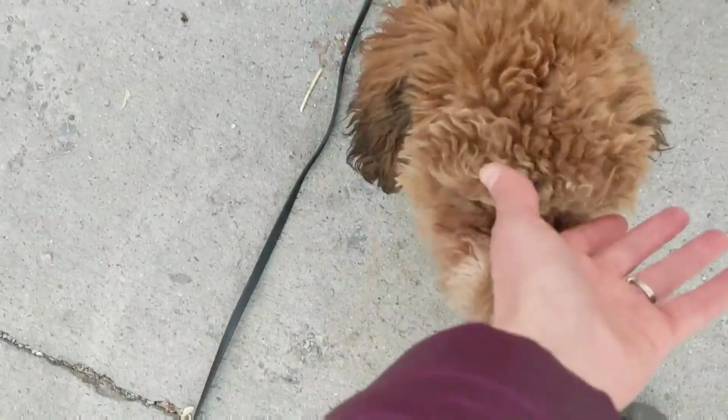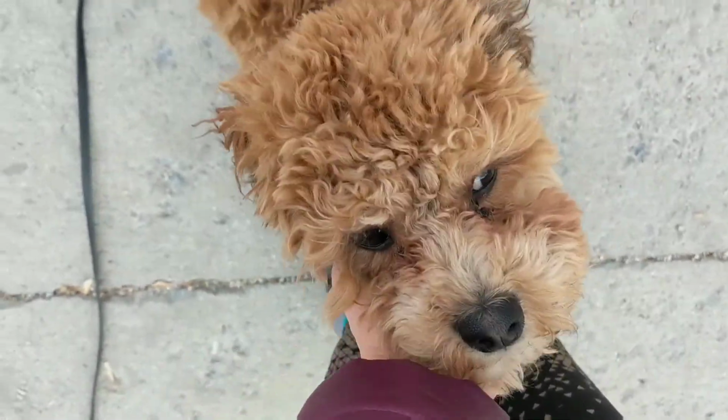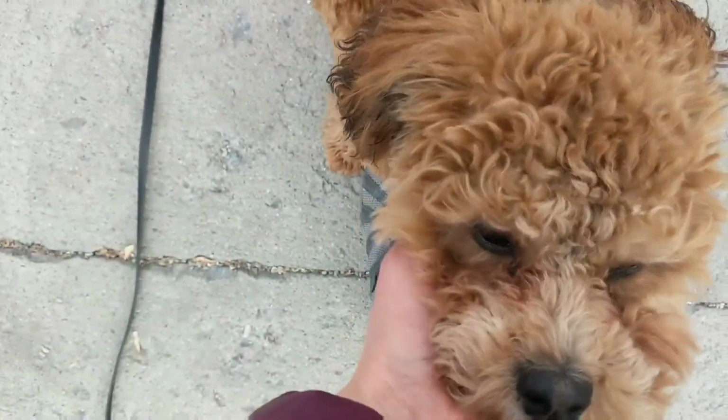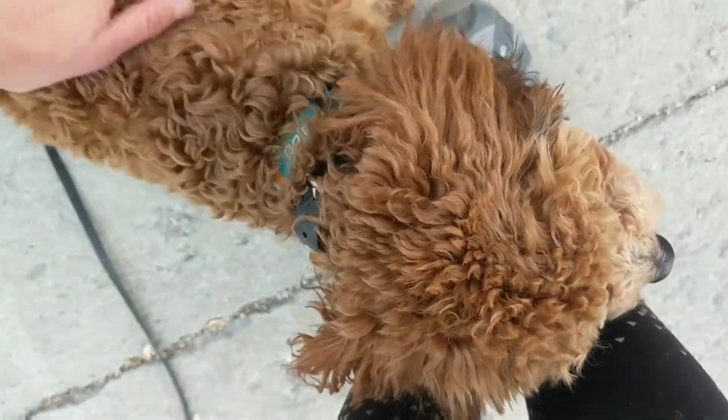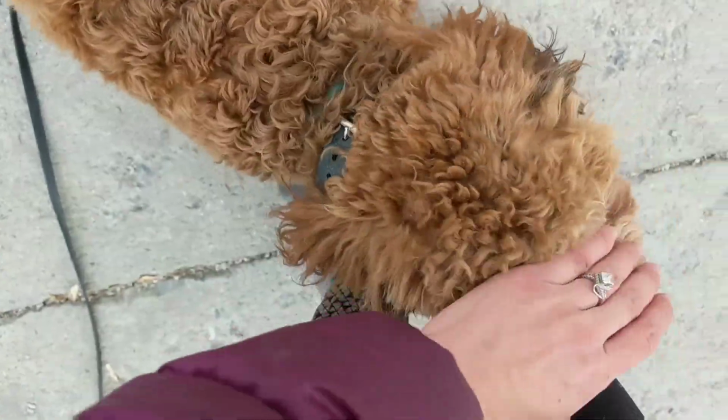Okay, buddy. Good job. And then as he comes in after releasing him from a command, I don't want him jumping on me. So if he's down on the ground, that's when I'm going to give him the affection. Good boy. Another command we've been working on is place.